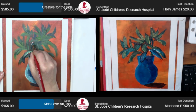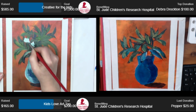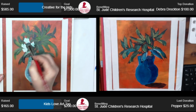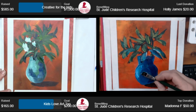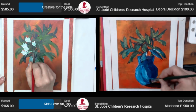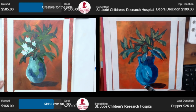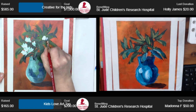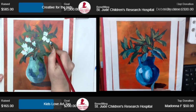1, 2, 3, 4, 5. Okay, so 1, 2, 3. My paint is still a little bit wet. That's okay. Sometimes flowers can have that. I might even tap a little blue into mine. Okay, we're getting flowers. My flowers will not be in exactly the same places as Ginger's, and that is okay. I will have to start dropping in some up here. Oh, I like these flowers. They're fun little one-strokers.